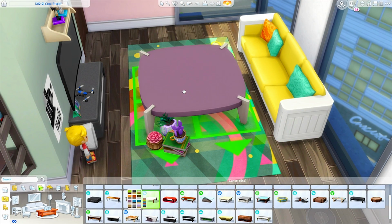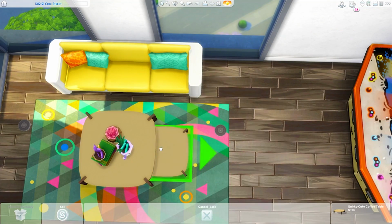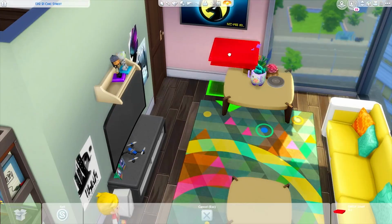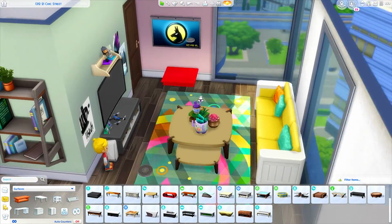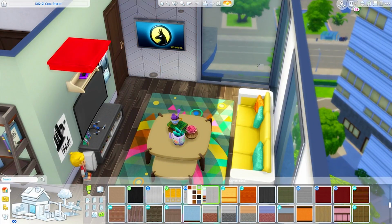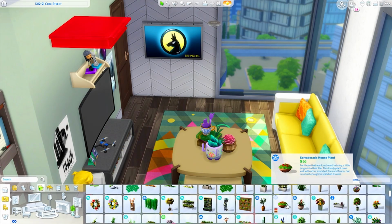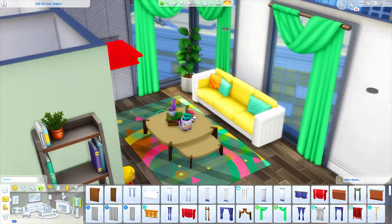I think it's funny. I've done 2 apartments in the last week or so, and I hadn't done any in months, and they're both crazy colorful. So I don't know. I've been having fun decorating apartments lately. So if there's any other ones you'd like to see, please leave those suggestions down below. I'm totally into the idea of decorating some more apartments in the near future, as well as lots of other builds. But this was so fun.